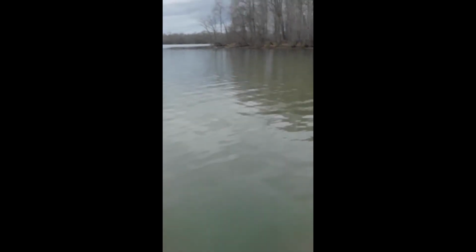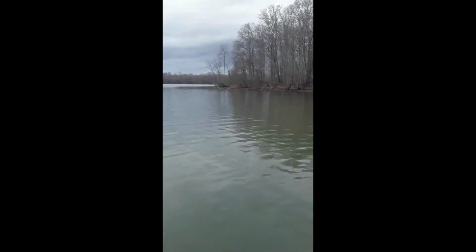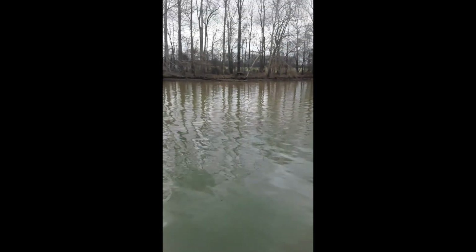Uh-oh. Look out. Man, this water is muddy on this side. We had a big rain last night. Must have got an inch and a half of rain. But it's gone. I believe there's a bunch of little bass over here because they're popping the top of the water. They're chasing something up in here. And man, that water's muddy.